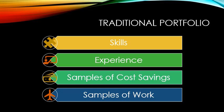So let's talk about that traditional portfolio. What goes into a traditional portfolio? Well, you want it to showcase skills. And skills could be things like your Microsoft Office Specialist certification. It could be graphic design samples. It could be anything that kind of showcases a highlight of what you have accomplished in your career.